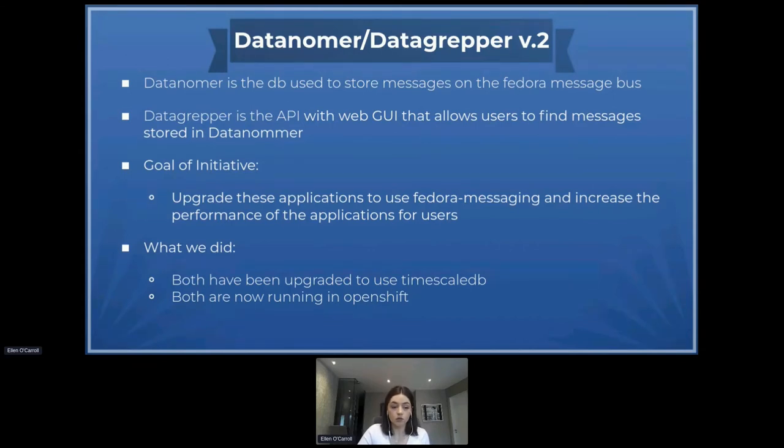The prior solution was slow and suboptimal. It was a database structure that wasn't optimal for storing current amounts of data, and we wanted to optimize these services for a faster and better performing messages retrieval system within Fedora. We chose Timescale DB as it's an open source relational database for storing time series data, and Timescale DB is a PostgreSQL extension that allows us to take care of large amounts of data that we generate and maintain an SQL compatible interface for applications. So again, very well done to the team.